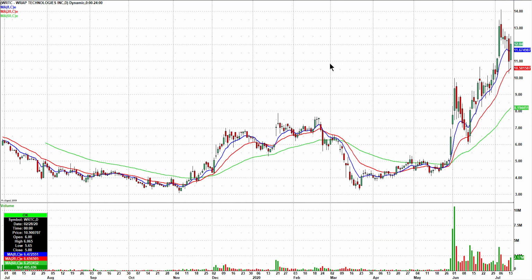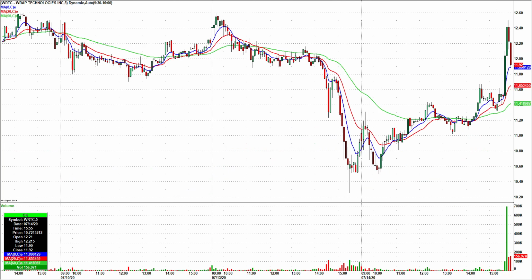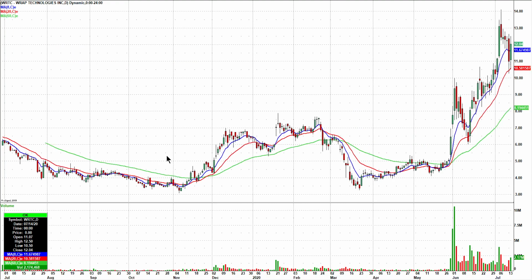WRTC, there was talk about the government allocating more money for stuff like the BolaWrap, which is a non-lethal item the police can use to apprehend somebody. It's very Spider-Man-ish. If you haven't seen it, it's worth going to their website and looking up. But again, 5-minute candles, you can see the big volume it got this afternoon before pulling back near the close. I definitely want to keep my eyes on that one.